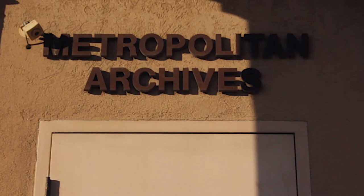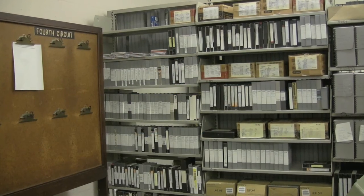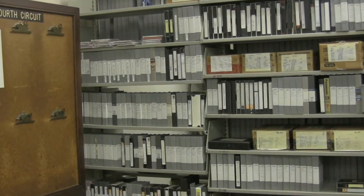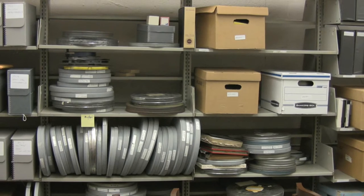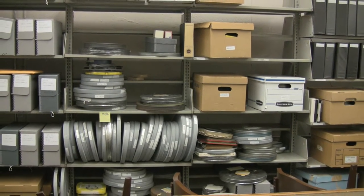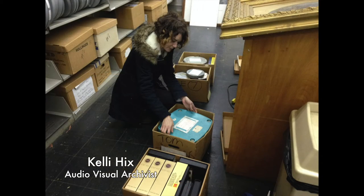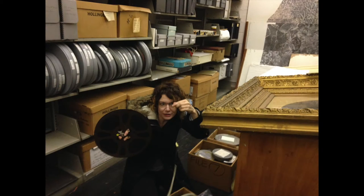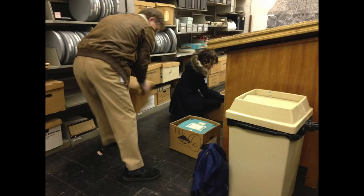The Metro Archives collection is housed at a storage facility on Elm Hill Pike. Ken Feith began building the media collection in 1994, and it now equates to approximately 4,400 pieces of film, video, and audio media. To properly appraise the collection, we needed expertise and guidance, and were fortunate to find local audiovisual archivist Kelly Hicks. Kelly was brought on board to facilitate the process of discovery. This included a detailed overview of the inventory and recommendations for future care of the media.